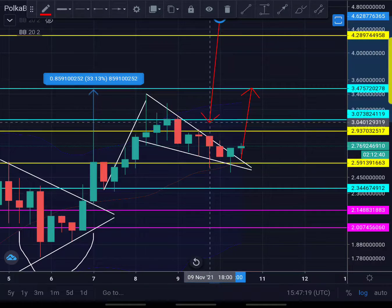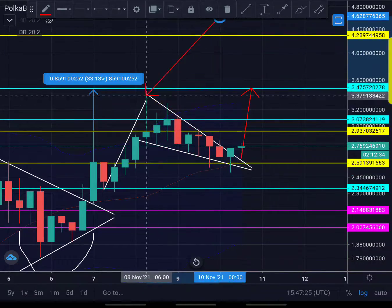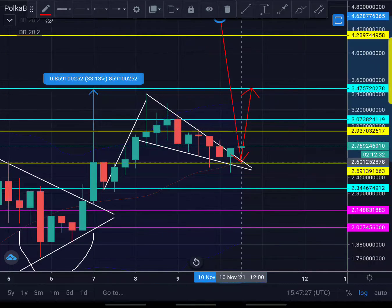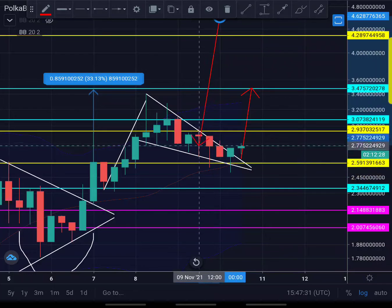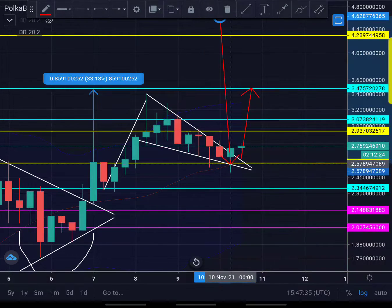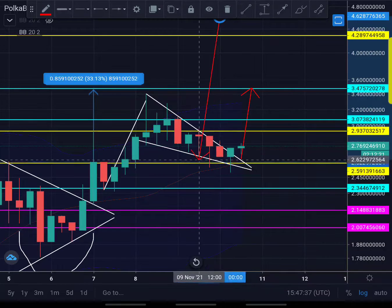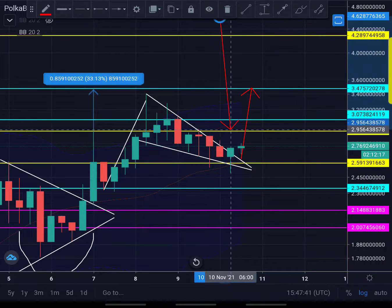You can see here it has broken out of the falling wedge, which I think I put in my previous video, saying that these break up and out. I also said that we would probably touch back down to 259, or possibly lower, and we have done that, and we're just retesting that as support. So there are a lot of things here, 259 and 293. I mentioned 293 when Polkabridge was 63 cents.